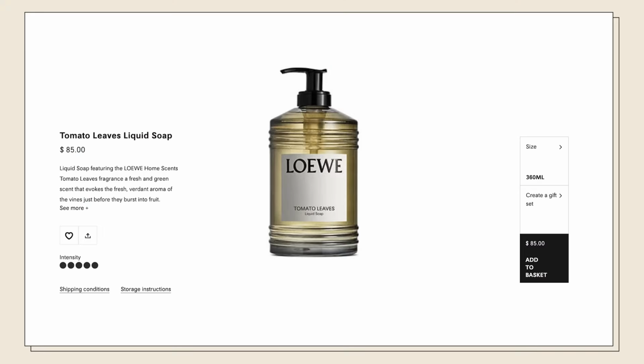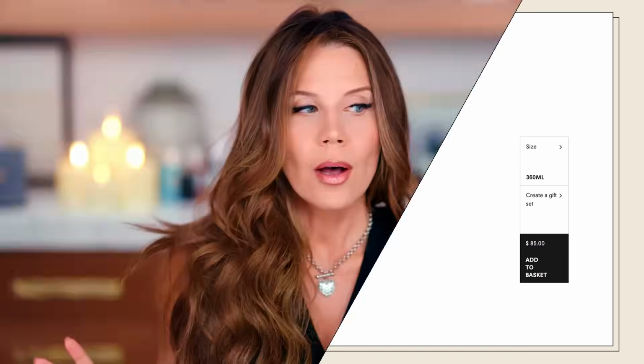This next one, I don't care if you won the lottery. If you have this in your home, I think you're dumb. Loewe. Tomato leaves liquid soap for $85. This is a hand soap. Now, this is a brand that everybody wears, the little logo on the tank tops. And honestly, when I see that logo, I want to laugh.